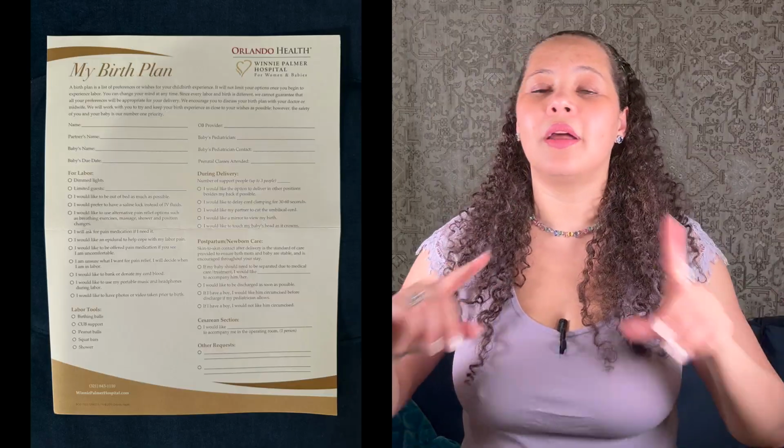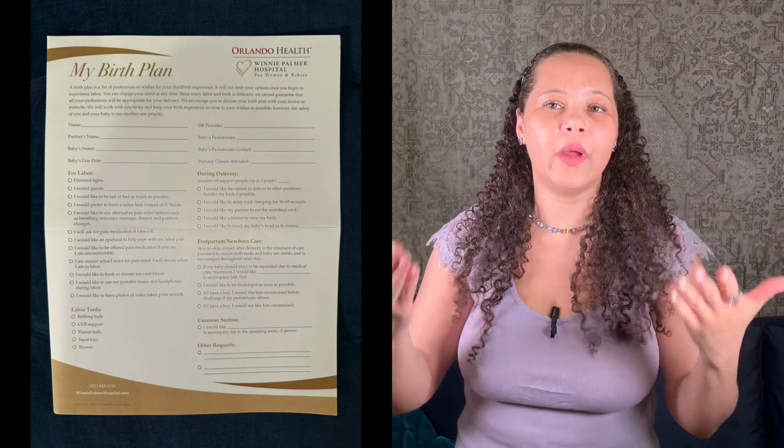Another thing that is important to take, and take more than one copy, print several copies with you, are your birth preferences. You're gonna have a lot of nurses in and out, different nurses, different people taking care of you. So I think it's important to have several copies of your birth plan so that the whole staff is totally aware of what to expect, what you want, so that they can fulfill all your desires and maybe prevent some sort of disappointment later on because of misinformation.